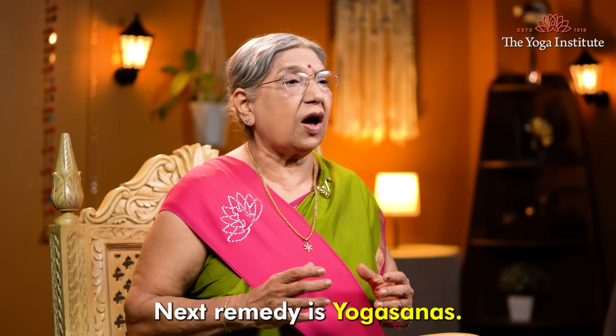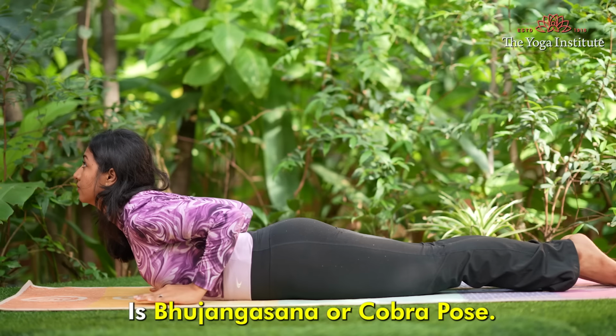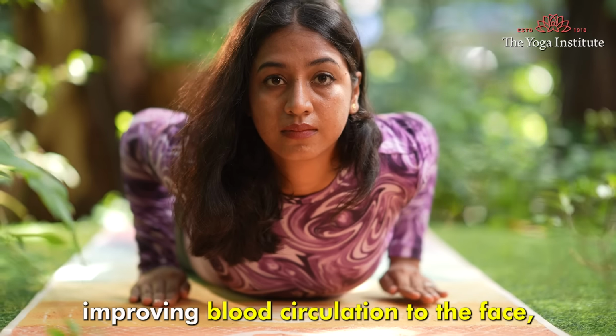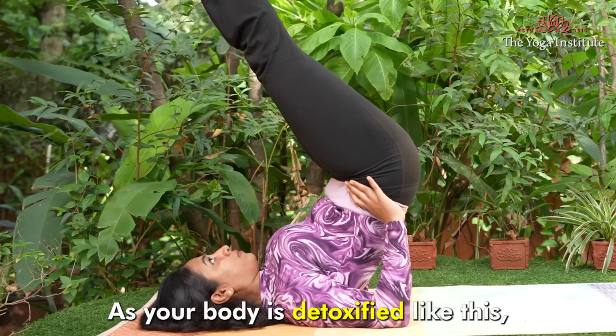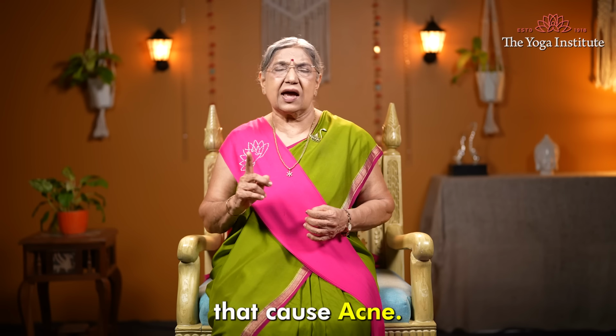The next remedy is Yogasanas. The first yogasana that would help you control your acne is Bhujangasana or Cobra pose. It stretches the chest and shoulders, improving blood circulation to the face and reducing acne-causing toxins. The next asana is Vipareet Karni or leg up the wall pose. This asana improves your lymphatic drainage, flushing out toxins from all the parts of your body. As your body is detoxified like this, it will also lose the toxins and bacteria that cause acne.